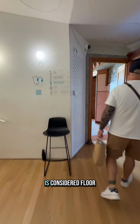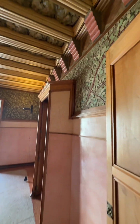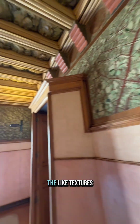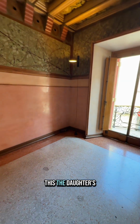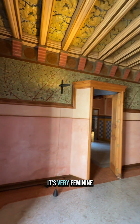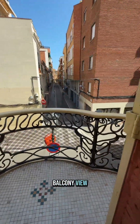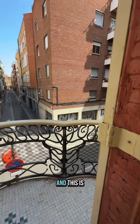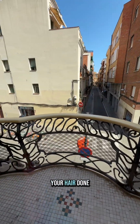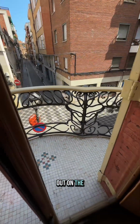Upstairs. So this is considered floor 1, even though there was floor 1 downstairs. Oh my God, look at all the like textures. What room is this? Daughter's bedroom. Oh, the daughter's bedroom. That makes sense. It's very feminine. Look at that balcony view. Could you imagine being a little girl and this is like, you wake up in the morning, get your hair done, put on your makeup or whatever, get dressed, hang out on the balcony.